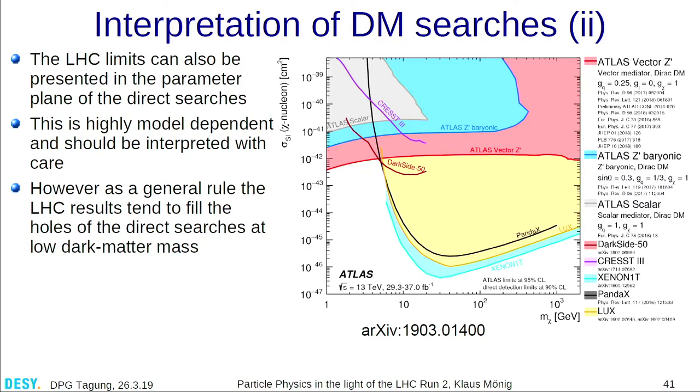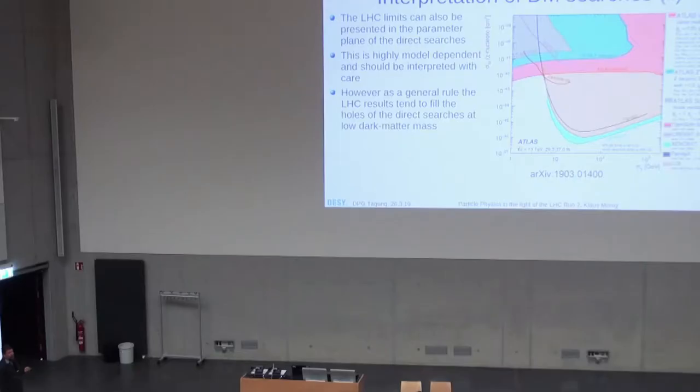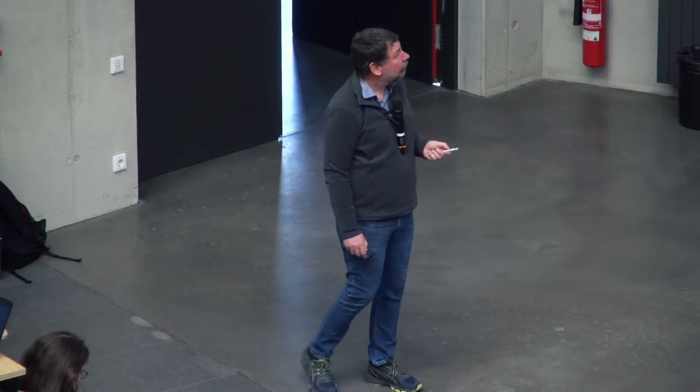And what you see already here, you have to be extremely careful interpreting these plots, because there is a huge model dependence in the LHC limits. But as a general rule, in whatever model you look, what you see is that the dark matter searches very well cover the region of large dark matter masses, but they tend to have a hole at low masses, which usually is then nicely filled by the LHC.